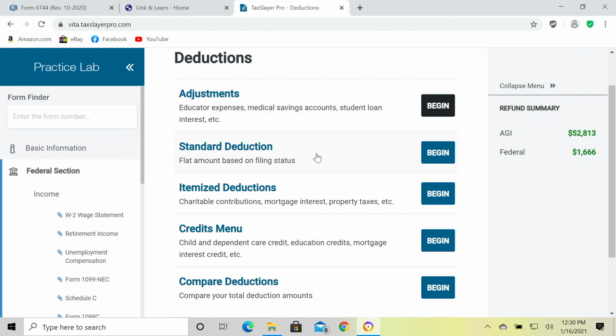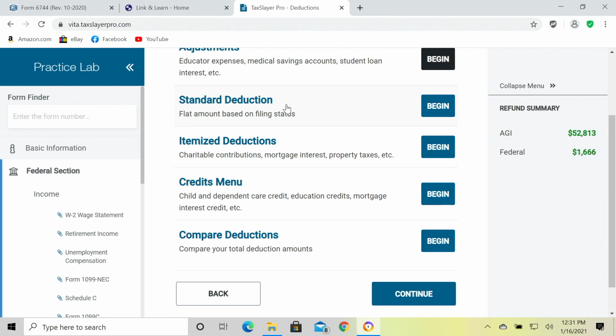Also, the scenario mentioned that he will not itemize. So TaxSlayer has also factored in the standard deduction for Richard on there. So we do not have to worry about inputting that information. And because the standard deduction has doubled, we will very rarely have individuals that will be able to itemize on there.